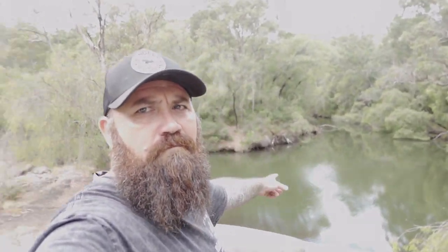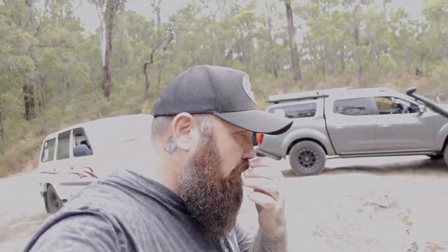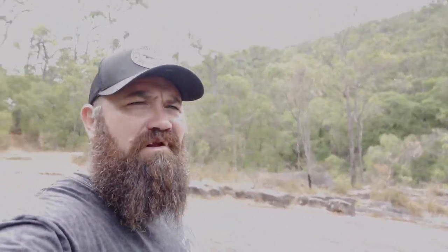G'day guys, just plodding along on the Lennards track. First stop, little swim hole. Beautiful little spot. Be great for lunch or whatever, just chilling out. Plenty of room. Track's alright so far, a couple of little rutted out areas, but it's not bad.